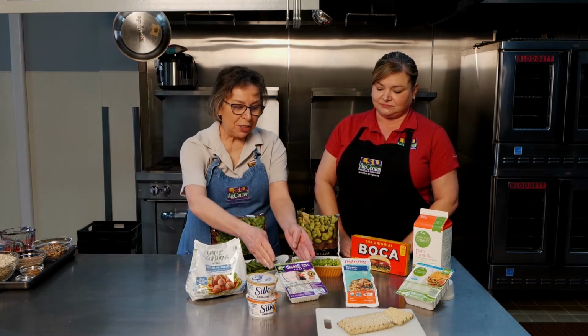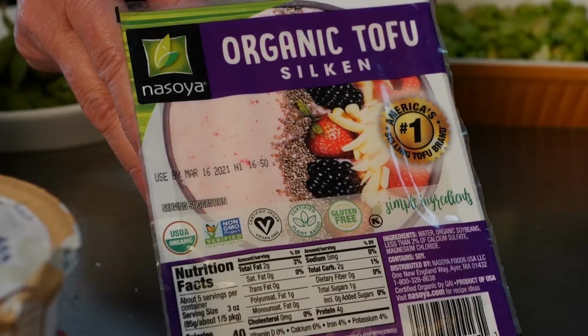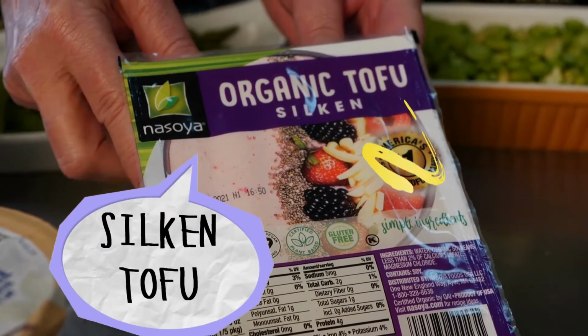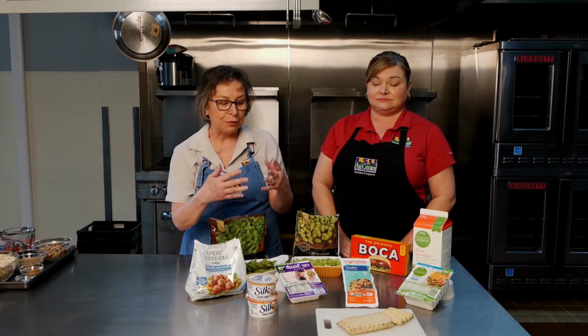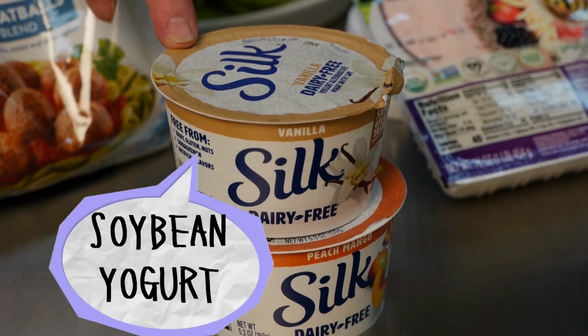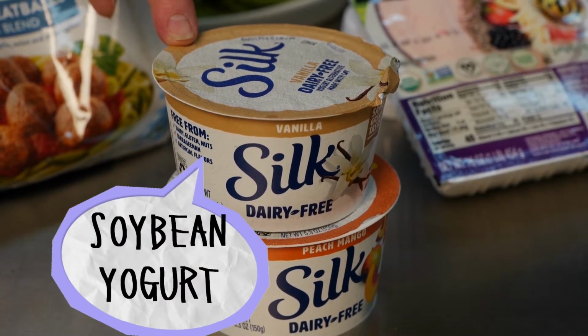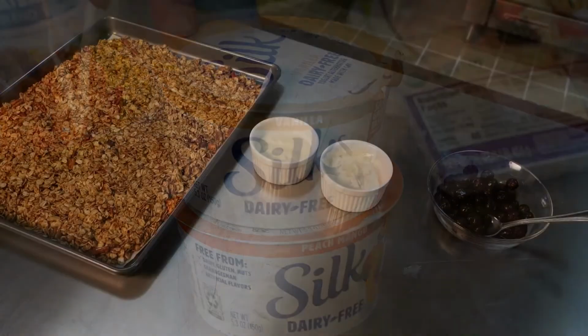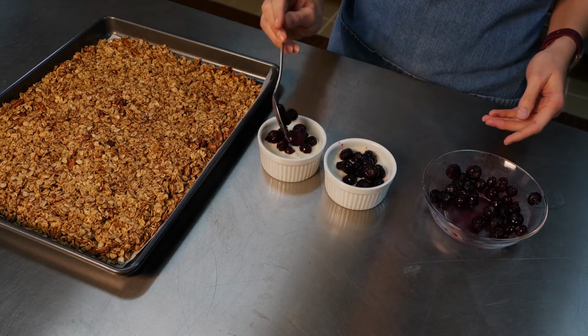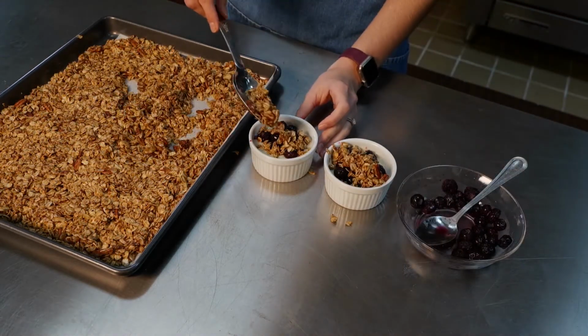Absolutely. Quincy just spoke about tofu. Right here we have the texture is silken. The silken tofu is very good for dips or for smoothies. It just gives it that real creamy texture. We also have the silk dairy-free yogurt, which is a great dairy-free alternative if you enjoy yogurt. Yogurt dip, smoothie, to use with granola for a parfait and so forth.